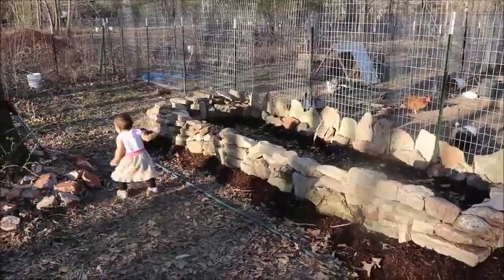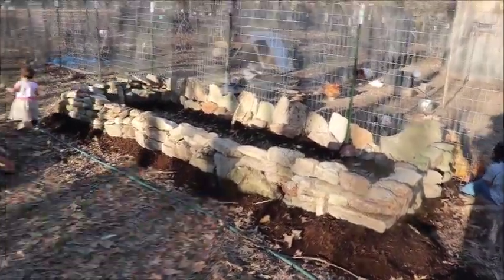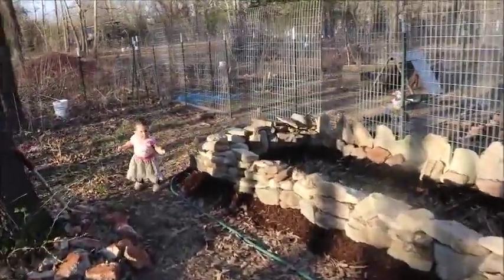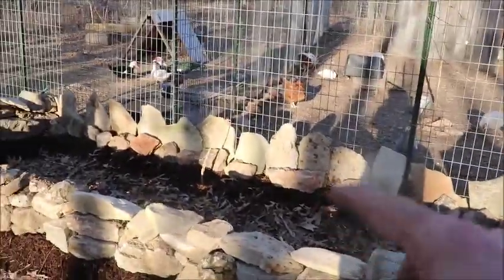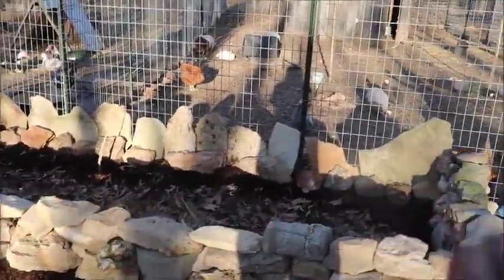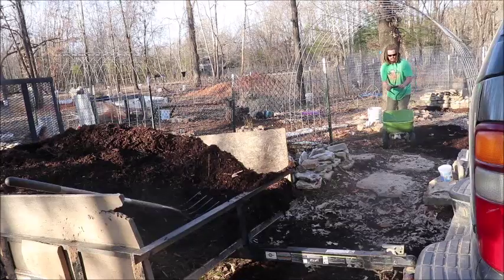And over the years, we can build it up more and more. As I go, I get a little bit better, I think, at figuring out how to build with just these uncut rocks. Right, girl? And it's actually pretty sturdy. And as we go, if we get enough soil in there, I can remove that layer of rocks pinning the flat ones down. And that'll work out pretty good.